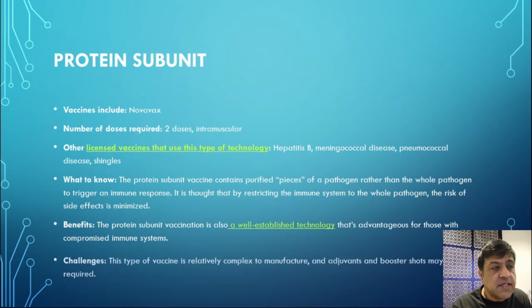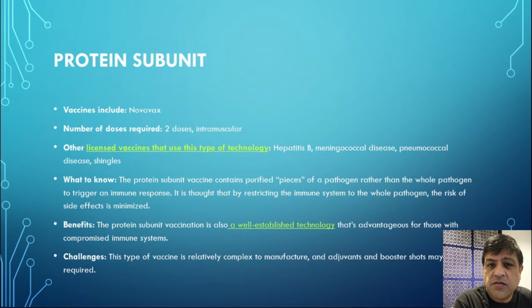The challenge is it's very complex to manufacture, and then you need the booster shots. Maybe after a little while, your body has produced enough antigens, but then after a little while, because those proteins are not really replicating in the body, they are just pieces of protein, they dissolve away, they go away. The body stops producing any more antigens, causing any more immunity. So you would need some sort of booster shots later.